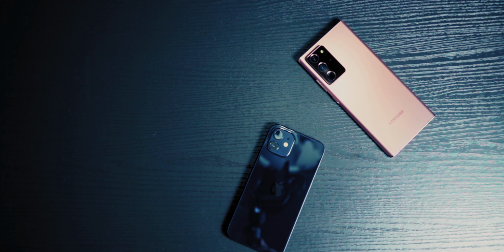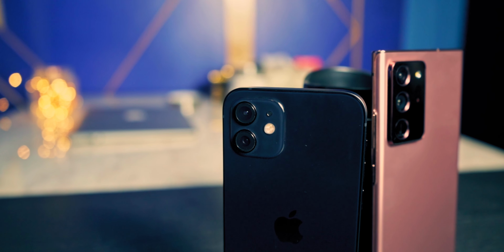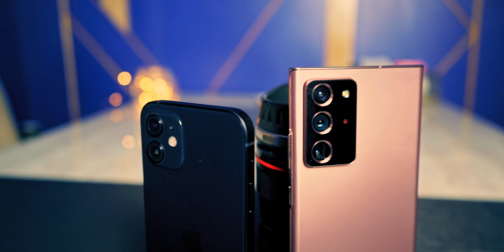So, today we have the video comparison between the iPhone 12 and Galaxy Note 20 Ultra. And as we already know, the Note 20 Ultra is basically Samsung's best flagship for 2020. And also, fun fact is that Samsung has been doing an amazing job in terms of catching up to Apple when it comes to video quality and video recording as such. And I think they've done a great job.